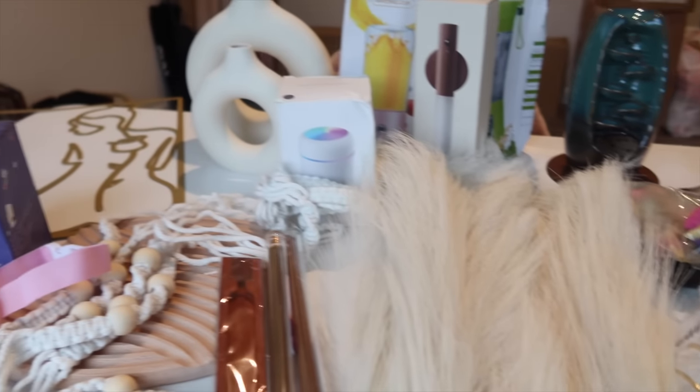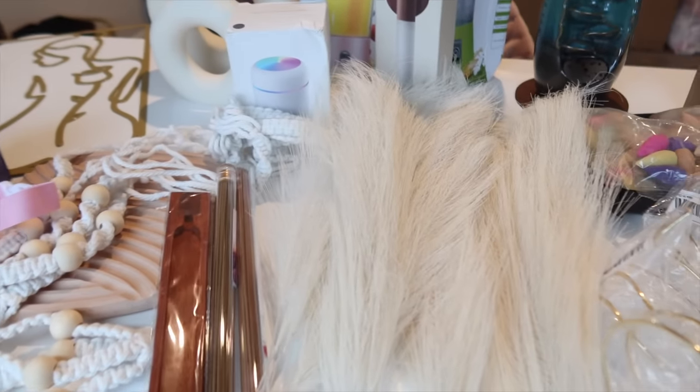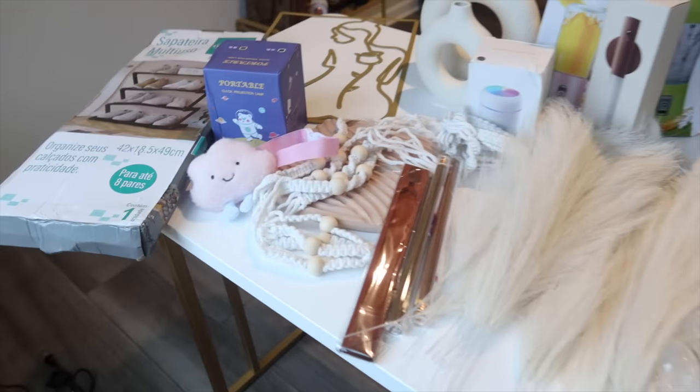So here's an overview of all my stuff. Oh my gosh, I'm so excited. I got so much stuff. It looks like amazing quality. So let's go ahead and decorate, put things where they going.